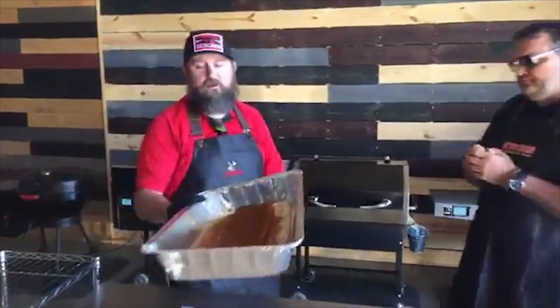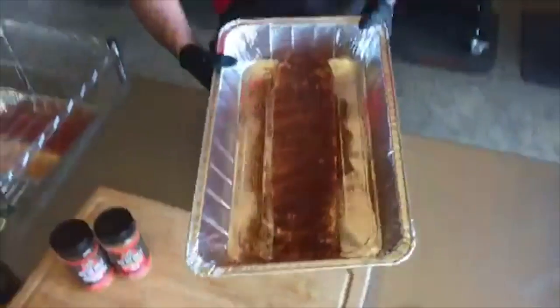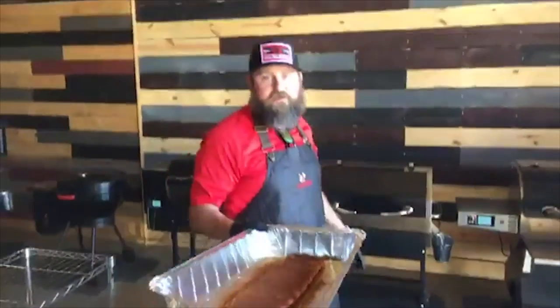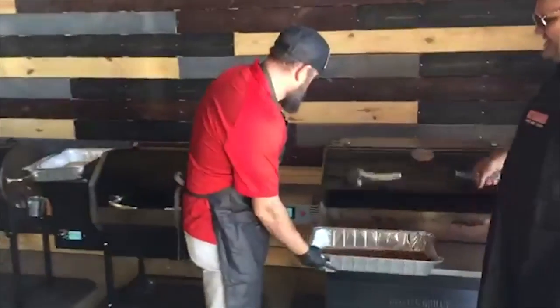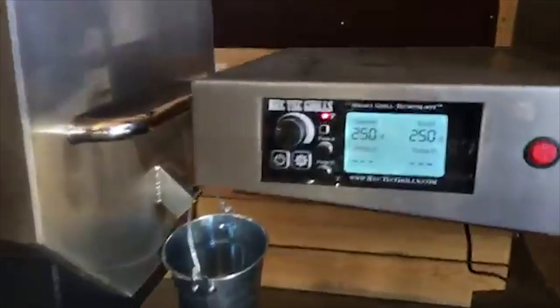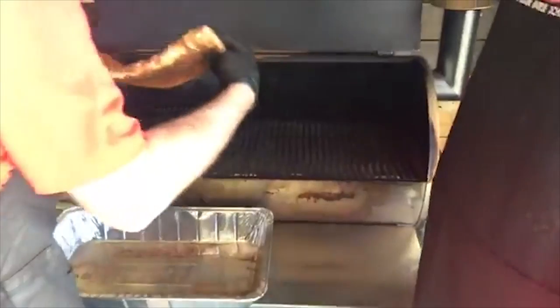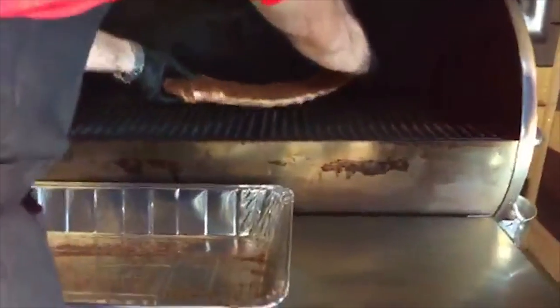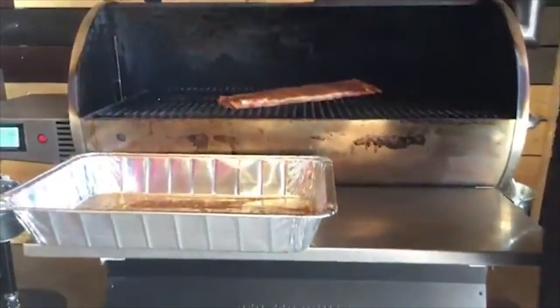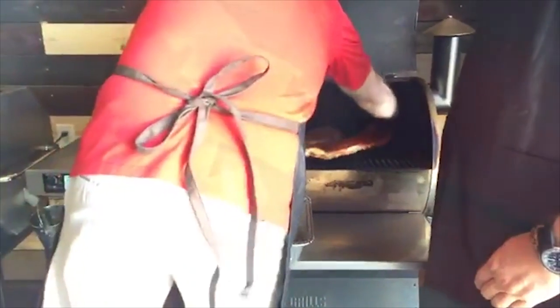I've got some St. Louis style ribs seasoned with Ron's Espresso Joe Rub, available at rectechgrills.com. We got this girl set at 250. She's running at 250. Woo! So you always want to do bone side down. Carlo Casanova's Competition Rub.